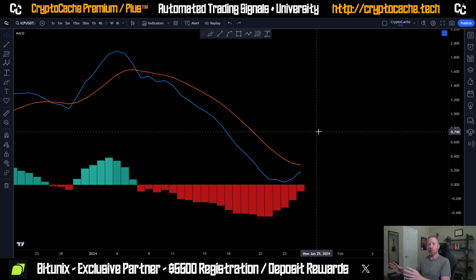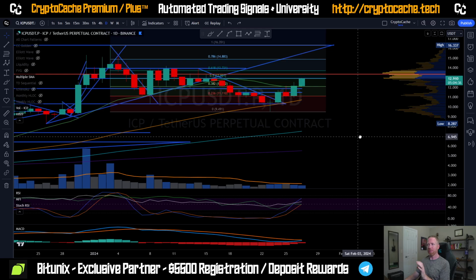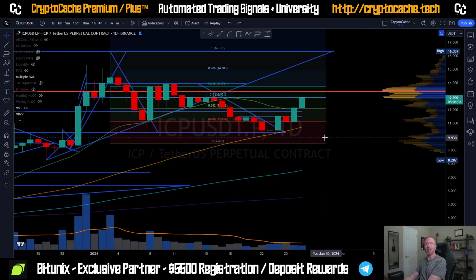Please note most coins have the same thing going on, which basically implies that as long as Bitcoin doesn't do a massive retracement to 37, 36, 35K, we should be in pretty good shape to see this happen. Please understand, it's looking pretty good for ICP in the overall sense. I like where we're at this point.